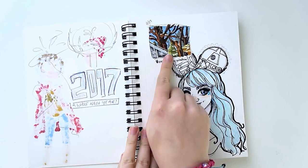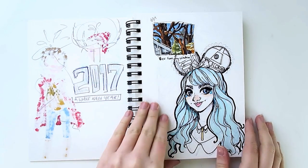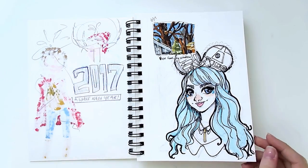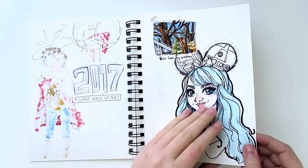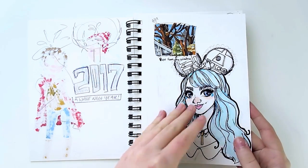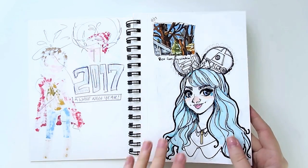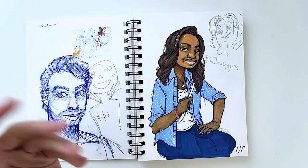And this, I really like this. That is where I was drawing the view from my window, and the sun was just coming up or just setting or something, so everything was this bright orange, and it was so pretty, and I actually captured it well, I thought, at the time. But by the time I finished it, everything was already muddy blues and grays, so I couldn't really double check. Some more sketches.